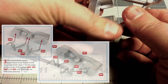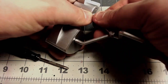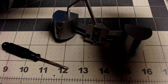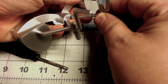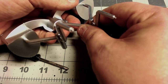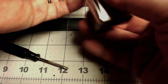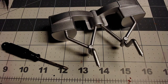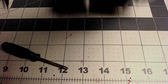We're gonna fit this into these holes here and here to the point where these are sticking upwards like this. Again, they're not telling you to put any glue on these, so you can if you want. I'm not gonna do it because they are pretty tight fitting in there, so I think it'd be okay. Alright, got those into place. Now we're gonna put this to the side.